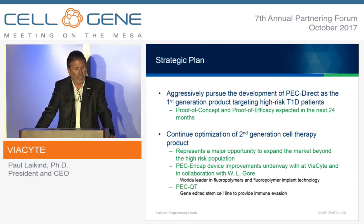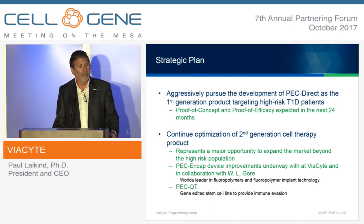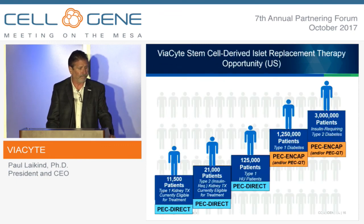We are also working on gene editing. We have a project we call PEC-QT, where we're looking to take our very well-characterized stem cell line and edit it to make it less immunogenic, and then use that to develop a treatment that could be done in an open device, as we've talked about with PEC-Direct, but without the immune suppression.